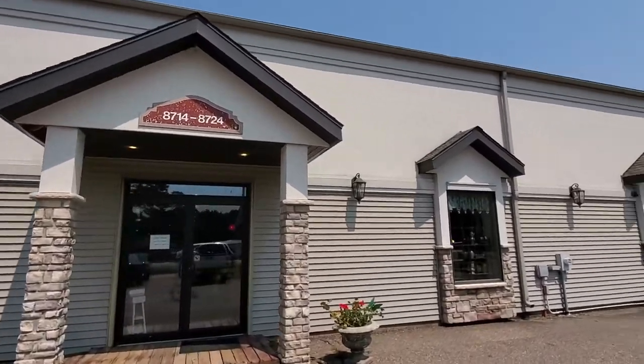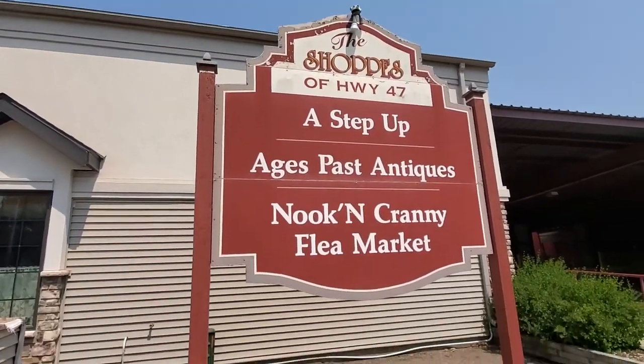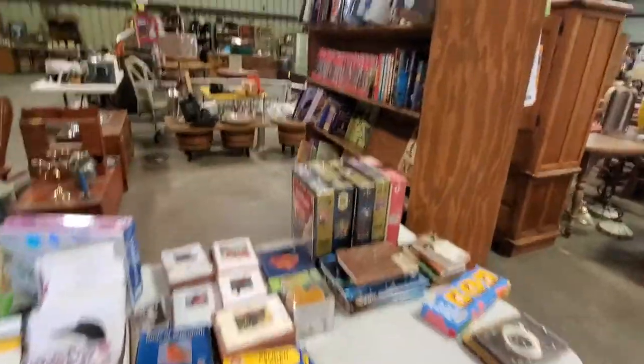Hello again, everyone. As I've mentioned before, flea markets and antique shops are a good resource for book hunting. Today, I went down the dusty trail a bit to Ages Past Antiques, which is my favorite Wisconsin antique shop. I never fail to find interesting books here.